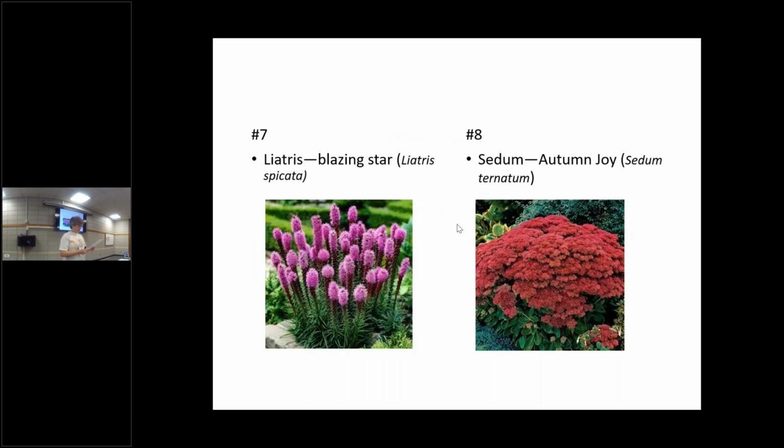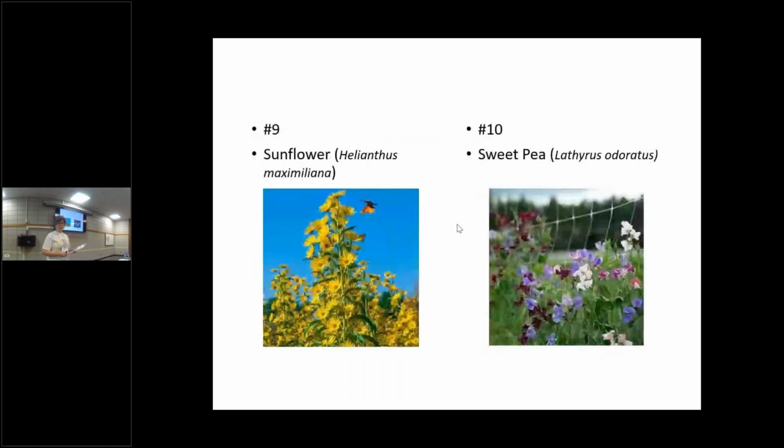Sedum grows in sun to partial shade, likes average soil, it's about 2 feet tall, and Autumn Joy, the variety, is a favorite, and it's probably because of its color. Sunflower, sun to partial shade, likes average to dry soil. It's a late summer to autumn bloomer, and it can get to 8 feet tall.